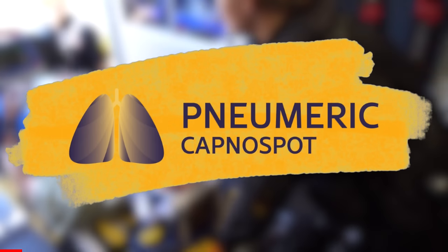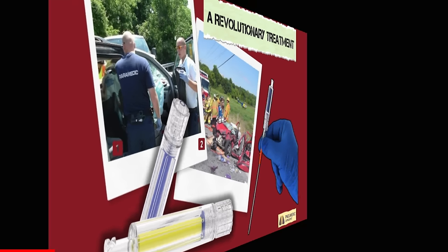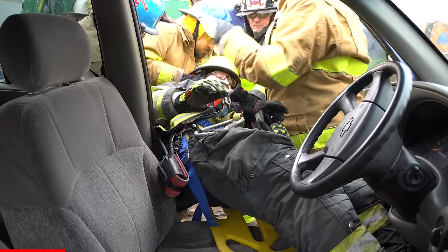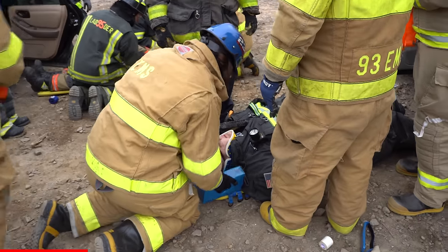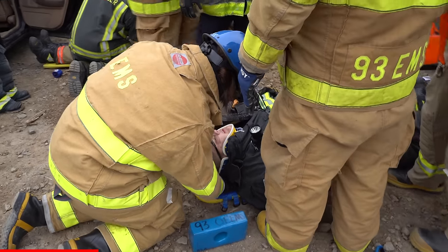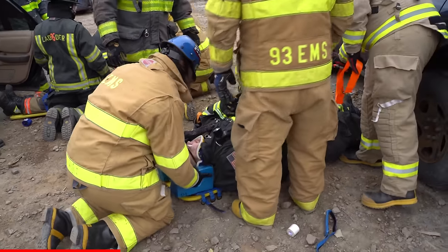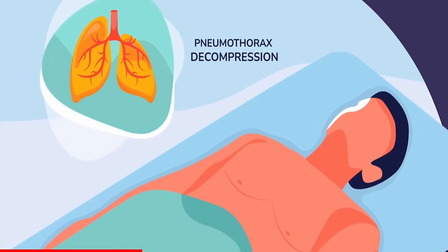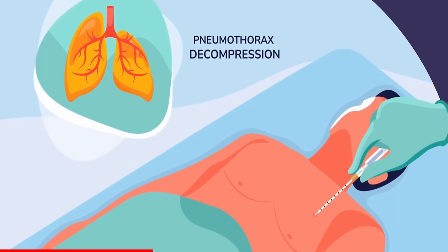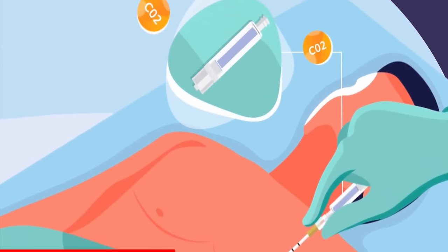Introducing the capnospot. Capnospot is revolutionizing medicine by eliminating the guesswork. A pneumothorax is a potential life-threatening condition that may arise from trauma. Swift treatment can be a lifesaver. As a paramedic, confidently mastering needle decompression is crucial. Numeric, the inventor of the capnospot, presents a solution that simplifies proper needle decompression placement.